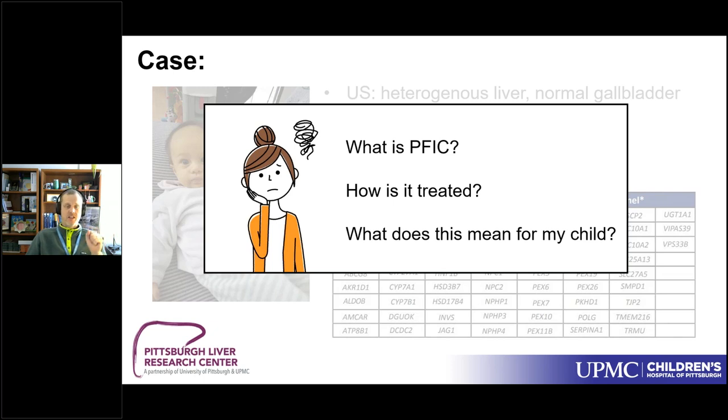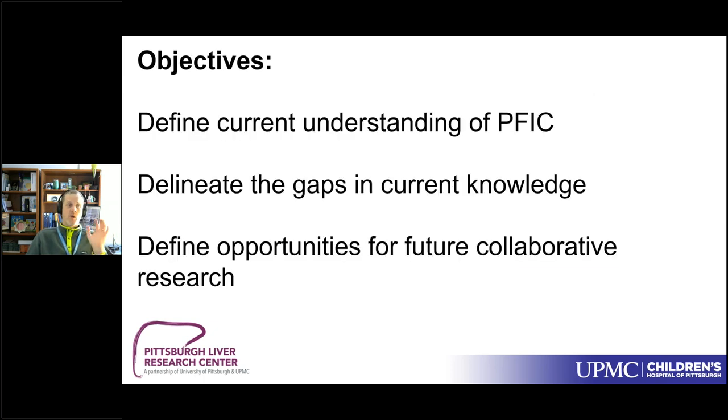And so these are some of the things that we're going to try to touch upon today with these objectives, right? We're going to define the current understanding of PFIC. We're going to delineate some of the gaps in current knowledge, and where things need to be filled in. And then we're going to define a little bit opportunities for future collaborative research. And along the way, we'll also discuss treatment options and other ways that we manage these children in the clinic.